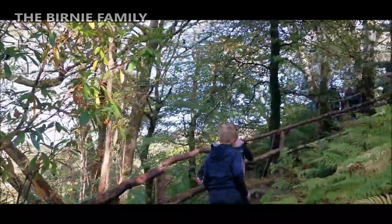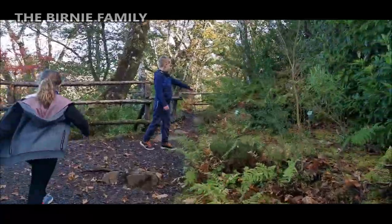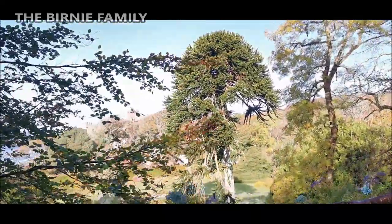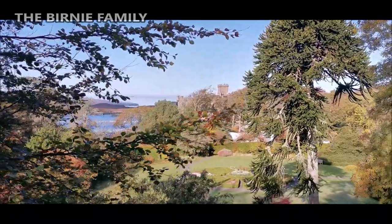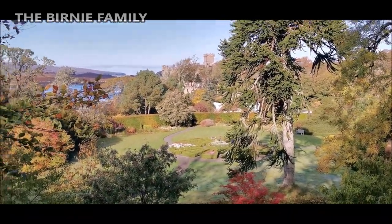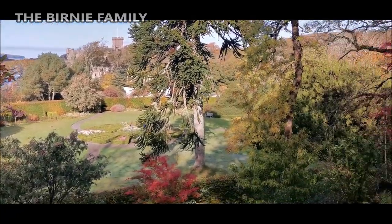At least it's not. So, guys, we're continuing up. Now, let's see if we can see the castle from here. You can see a bit of it, I suppose. That's giving you a lovely view over the grounds, look, guys. Yeah. It is awesome, eh?